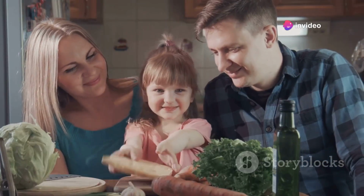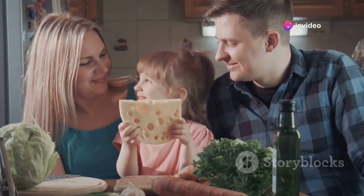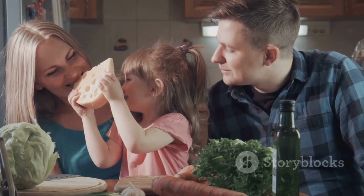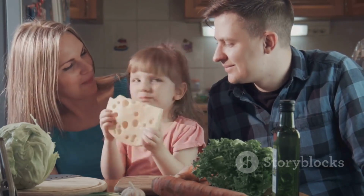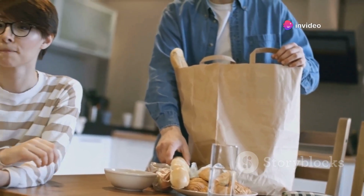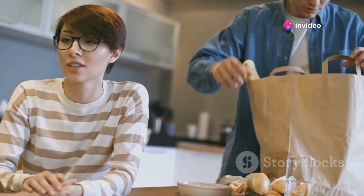Bread is more than just a side dish. It's a morale booster, a meal stretcher, and a symbol of togetherness. Sharing a loaf at the table can bring comfort and a sense of normalcy, even in uncertain times. Plan ahead, keep your bread game strong, and make sure you always have a backup plan for your favorite carbs. A little preparation goes a long way toward keeping everyone happy and well-fed.